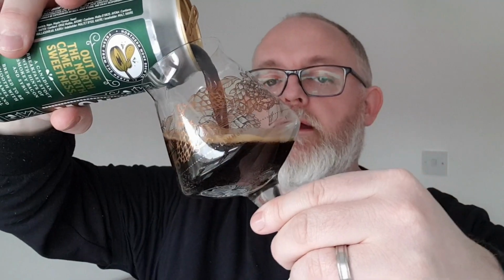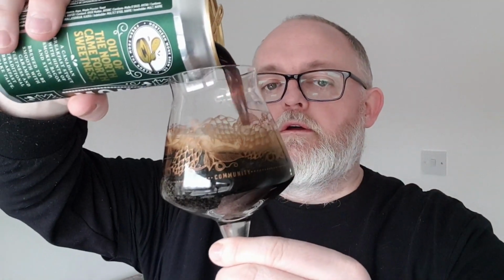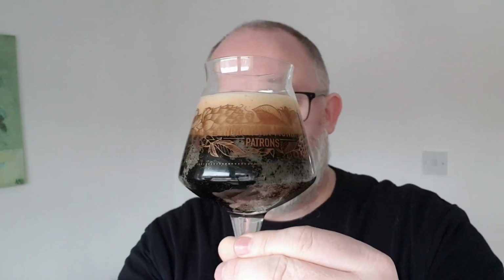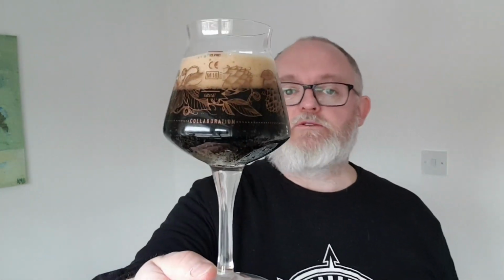Let's pop the top and see what we've got. Okay, so that's pouring. Maybe a little bit lighter than I thought it was going to be. I'm hoping it's going to be thick, I'm hoping it's going to be heavy, but at 6%, probably not.